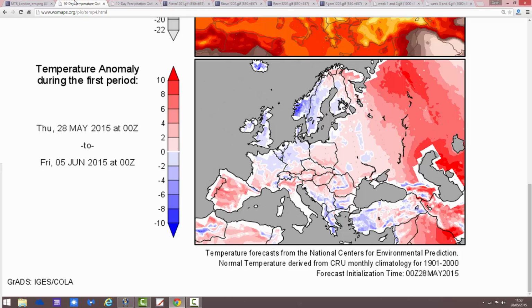If you look at these on Saturday or Sunday, I reckon where we've got these blue colours here will be showing red colours by the time we get through to the weekend, with temperatures going above average through that first week of June.